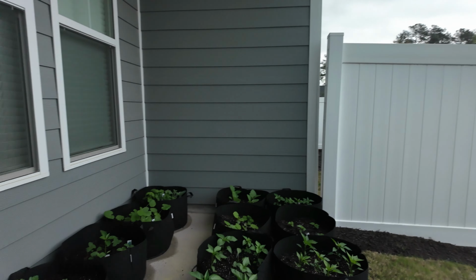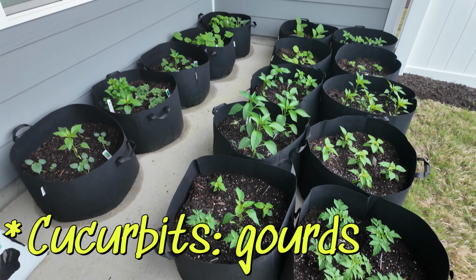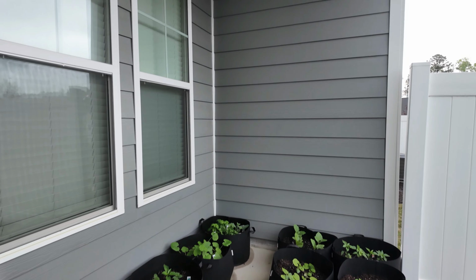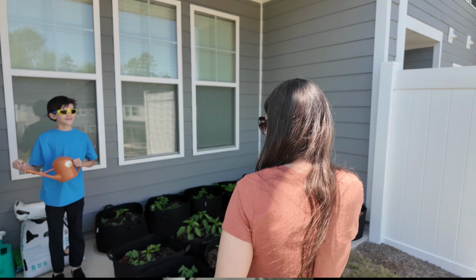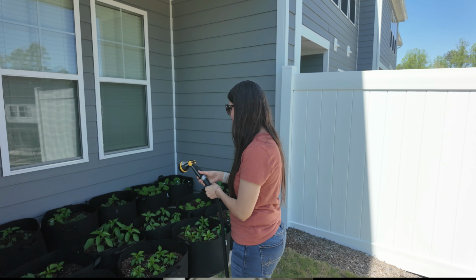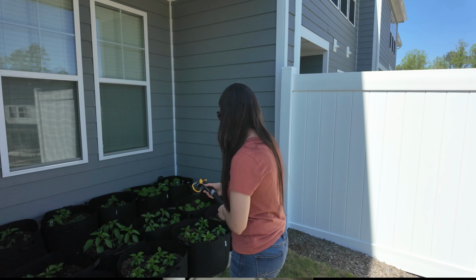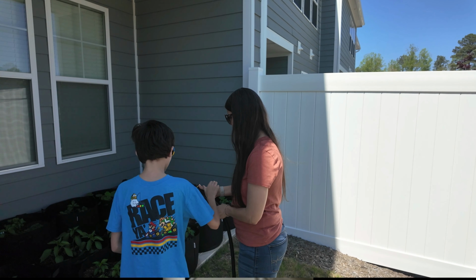I'm focusing on growing nightshades, cucurbits, and herbs vertically to maximize my small urban oasis. When you're working with a patio rather than a yard, every square inch matters. Vertical gardening has been a game changer for me. Not only does it save space, but it also improves air circulation around plants, reduces fungal disease problems, and makes harvesting so much easier. It also creates a beautiful living wall effect.